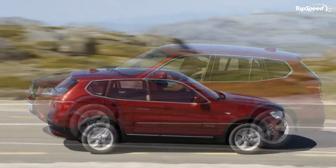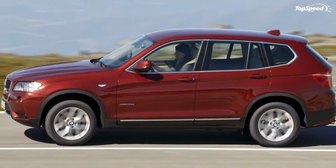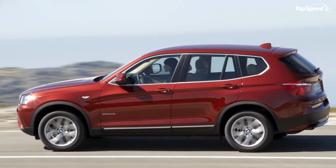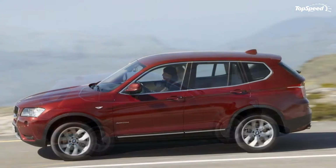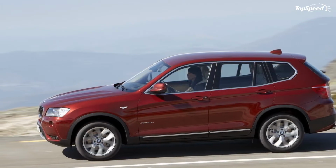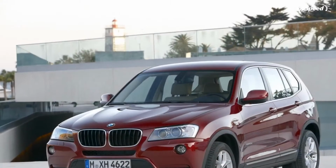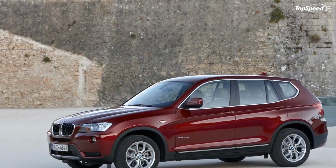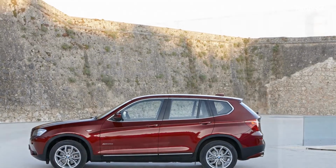BMW X3 xDrive 28i standard features: V-spoke style 307 18x8.0 light alloy wheels and 245/50 run-flat all-season tires. Halogen free-form fog lights. Door handles in matching body color. Chrome tailpipe finishers.